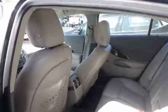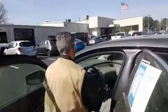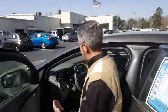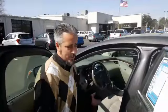Rear AC. I mean, the seats in the back don't even look like anybody sat in them. This is a nice, clean trade. You got the lumbar supports if you have a bad back like myself. You get the Buick, and Chevy MyLink radio, GM MyLink radio in this. You get your OnStar. You get your XM satellite. Nicely equipped. You're not going to find one under 100,000 miles.